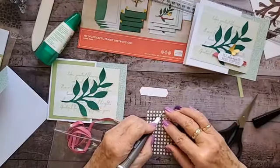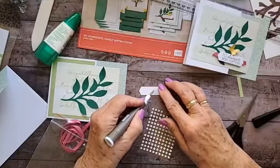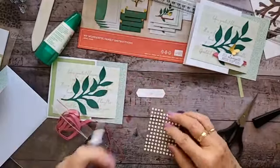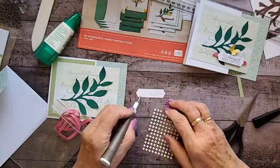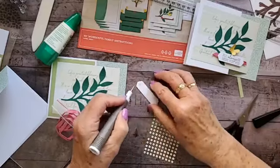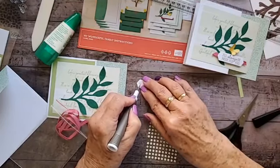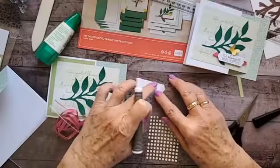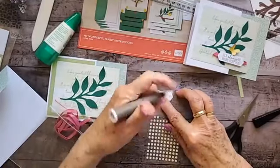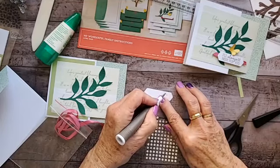Now what I'm going to do is take my mini glue dots and put them down the center of the back of my sentiment, because these mini glue dots really attach well to our ribbon, and I'm going to put them down like that, and then take the paper backing off. Not an easy task to do. Okay. And when you get the, I'm going to have to do it this way to get those off of it there. Alrighty. Almost got it. Almost got it. Come on. Sorry.